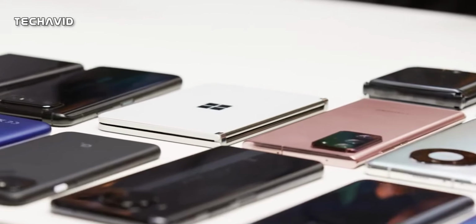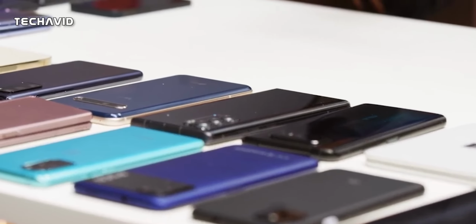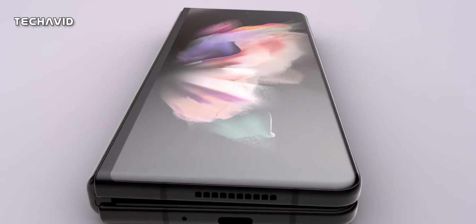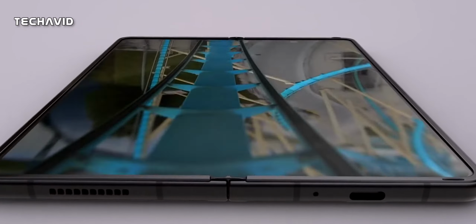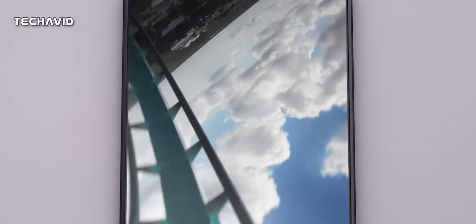So let's face it, there hasn't been much advancement in smartphone design. Still, it's a rectangular slab of glass. So foldable devices may be the way of the future. A new wave of foldables has started. This month alone, a total of 4 foldables were launched.